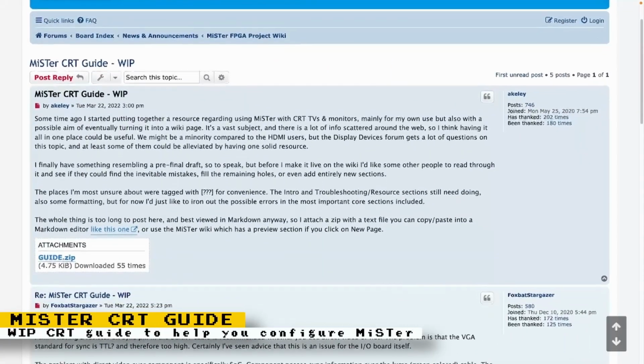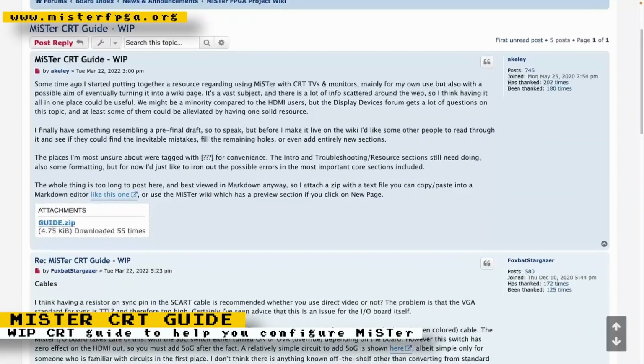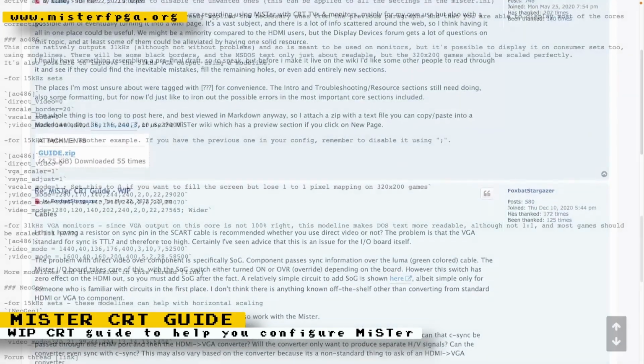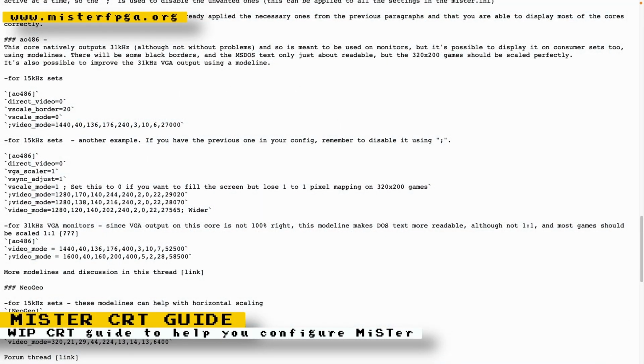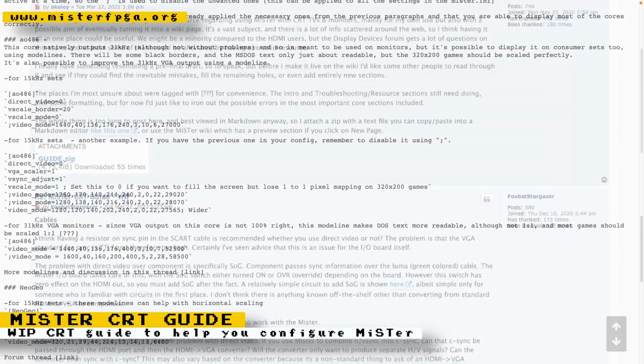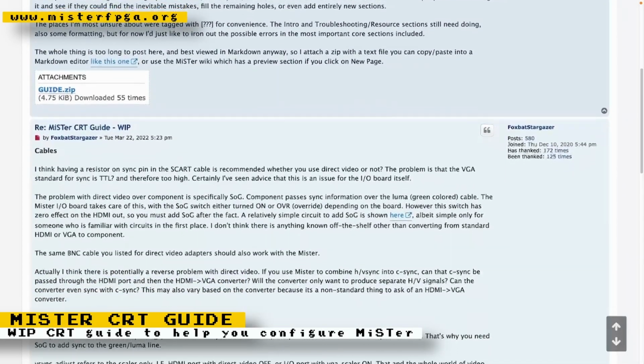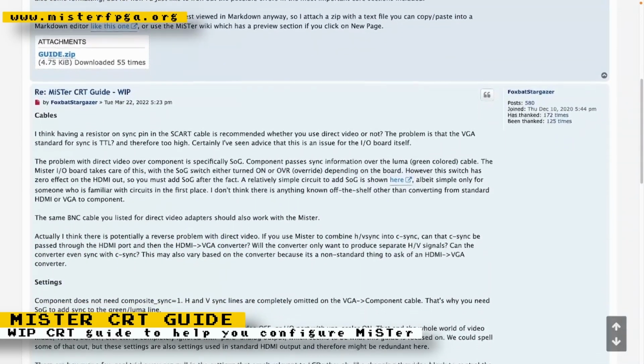A MiSTer FPGA CRT guide is being created and is in discussion on the official MiSTer FPGA forums. There is a work-in-progress version available for download that you can take a look at. It currently has info on different methods of plugging in CRTs, and it also has some recommended settings you can try for different cores. Since it's still a work in progress, information can change, but eventually the plan is to create a dedicated wiki.